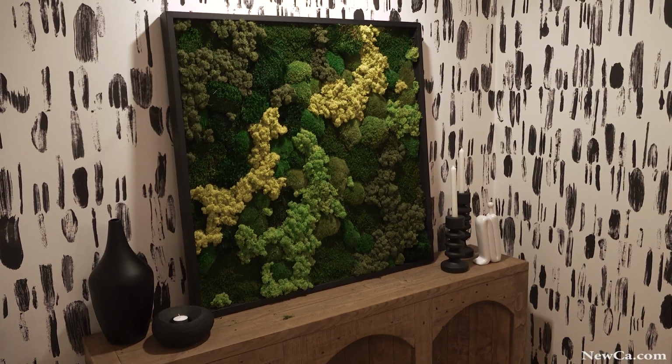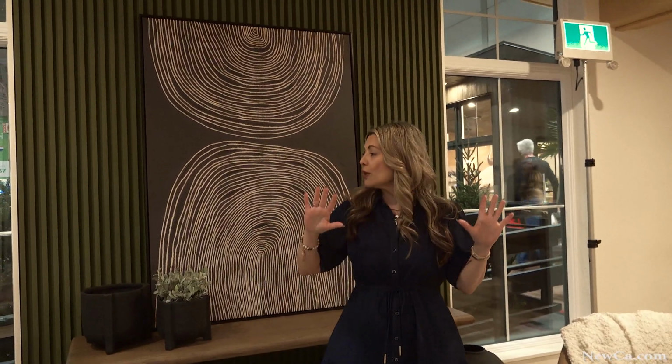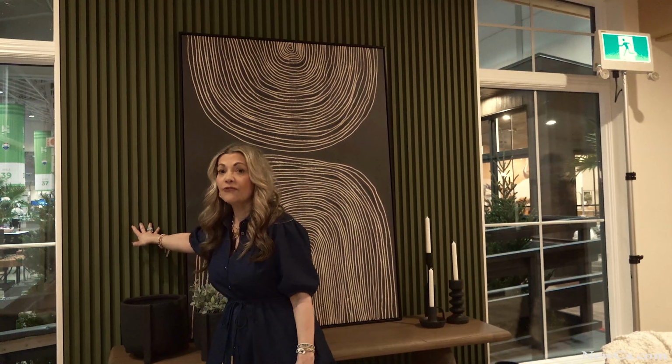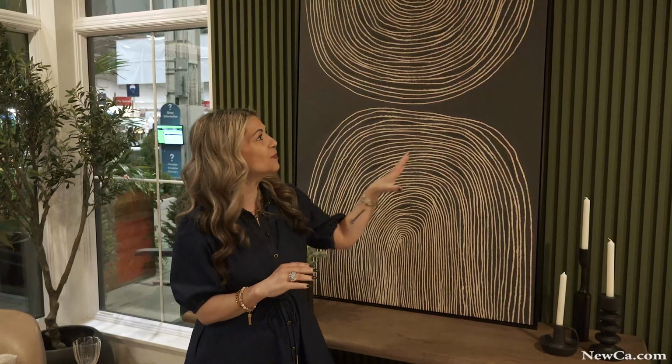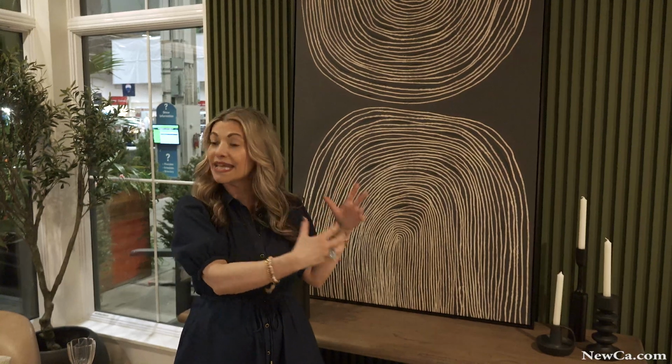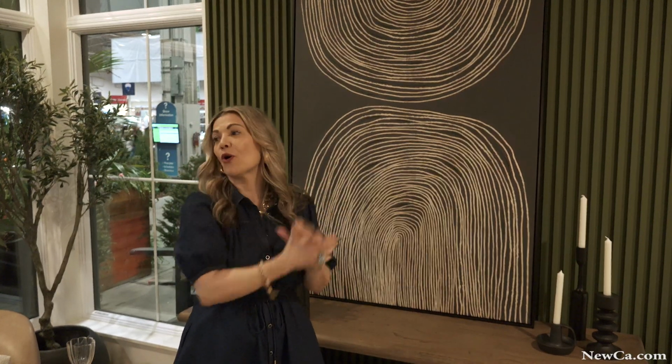So here in the living room, we wanted to give an architectural detail, which we added with this gorgeous fluted wall. Very easy to apply on the wall. And again, because it's in green, it's bringing in that nature. Isn't it beautiful? And it just adds an architectural element that would not have been in the home. It wasn't there. We installed it just to add this beautiful feature when you walk in. It's the focal point of the home.